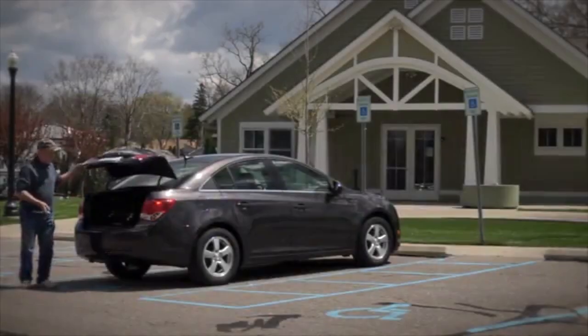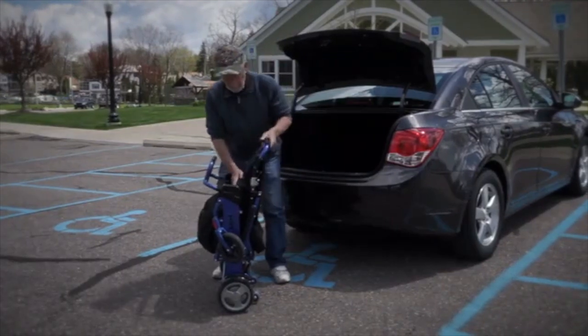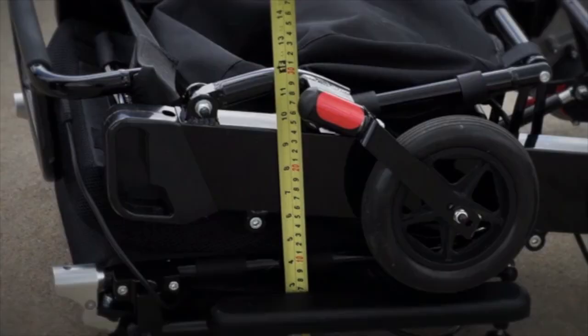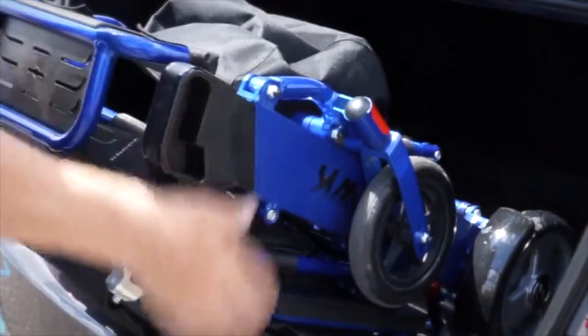Epcot Power Wheelchair is easily the world's lightest power wheelchair, weighing only 41 pounds, making it convenient to lift in and out of a vehicle without the use of pre-installed hydraulic lifts. Speaking of convenience, folding to a width of 12 and a quarter inches allows it to fit in the trunk of any car.